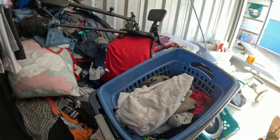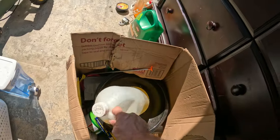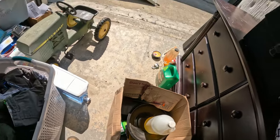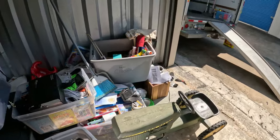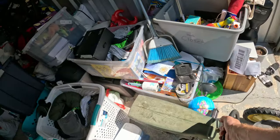What is this? This might be actual trash. All right, I'm gonna move up here. I don't know what that is in there. A little bit of cleaning supplies or something there. I'm gonna start rolling through this stuff here. Let's look at this a little bit closer.